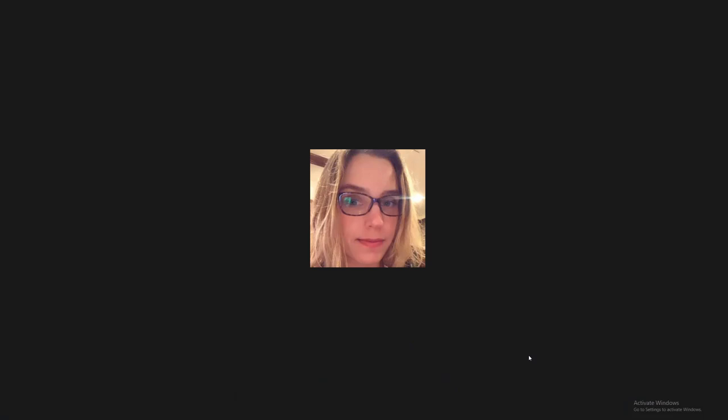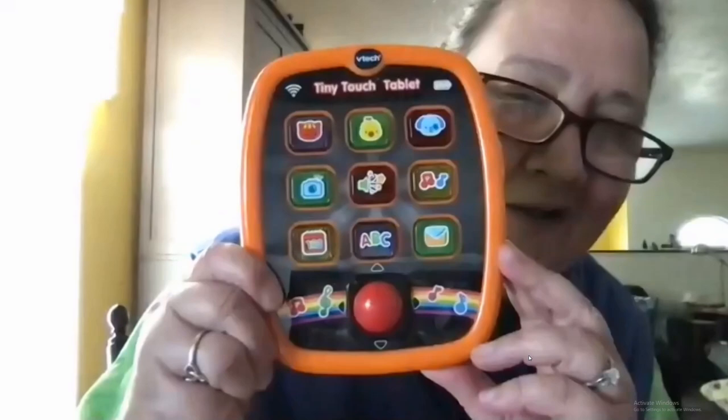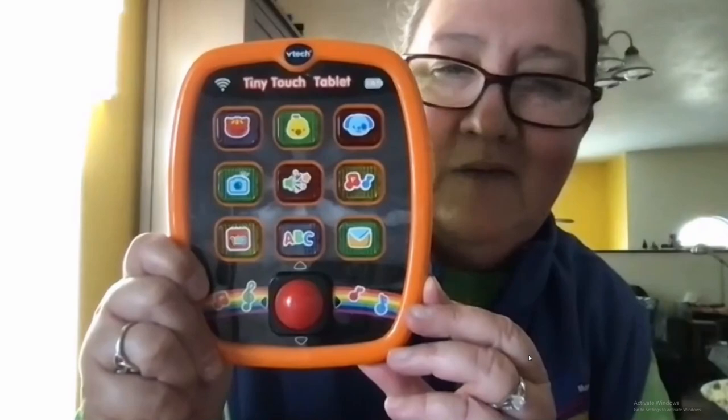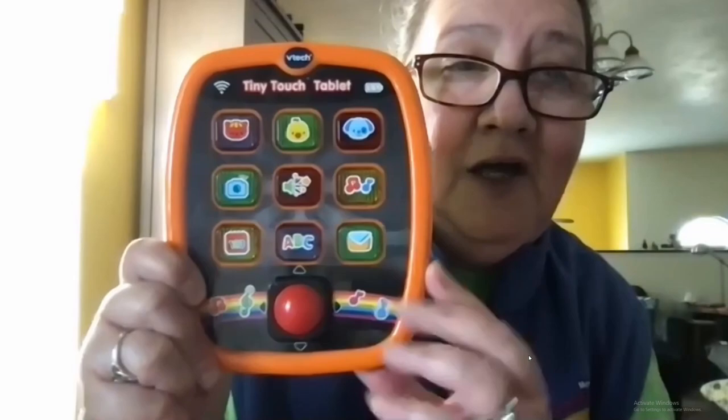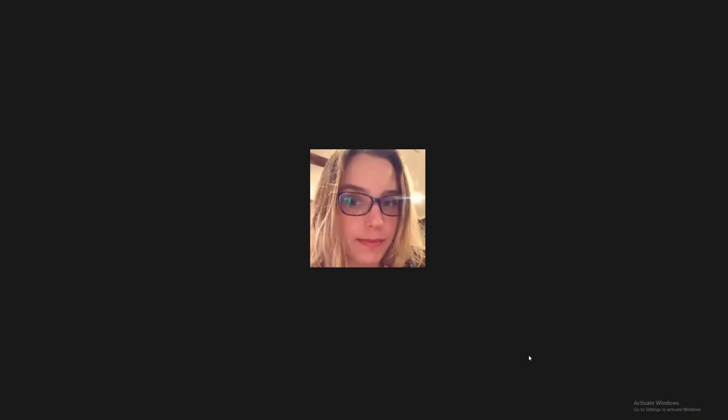Absolutely. There it is. It is a VTech toy. If you're at all familiar with kids' toys, VTech makes a lot of look-alike toys like cell phones. This is a VTech Tiny Touch tablet. And we just got it in the kids section at, I'm sure, Walmart or Target or something. It's not turned on right now, but all the buttons push, things like that. So hopefully whoever's asking has it. This one's a lot of fun.